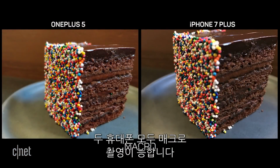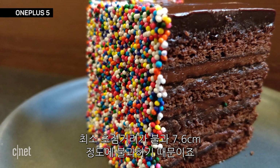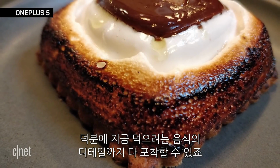Both phones take wonderful macro photos, but the OnePlus has the slight edge because its minimum focus distance is 3 inches instead of 3.5 on the iPhone. So you can really see the detail in that s'more you're about to eat.